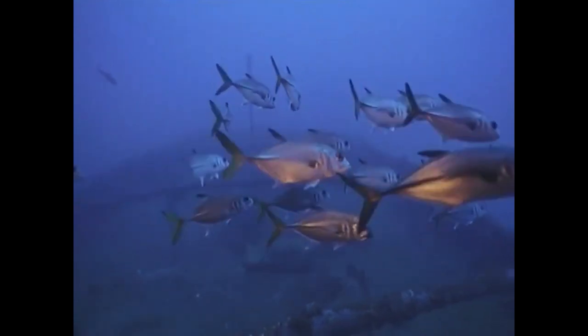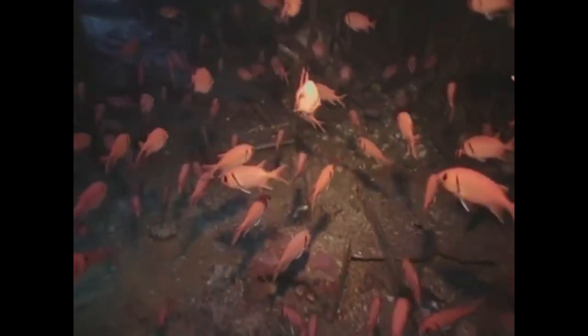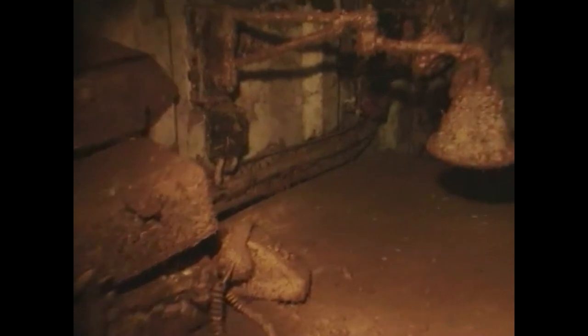The Ipiranga's upright position makes it safer for divers to move about inside. Soldier fish shelter under the bridge, just as good as a cave. Divers respect the small items like lamps, chart tables, telephones. Anywhere else in the world, they would probably have been taken as souvenirs.